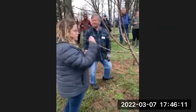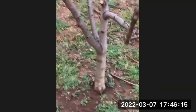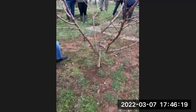When you get them in, you want to train it to how you want it to grow. So you're cutting it back. It's not going to kill it. Okay, you're getting it back to that main trunk, and then you're starting from there.